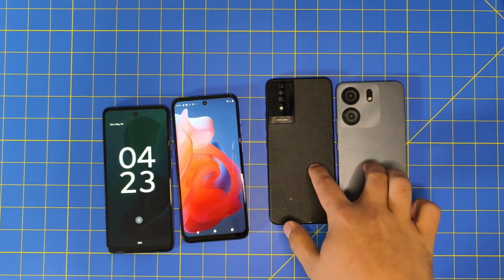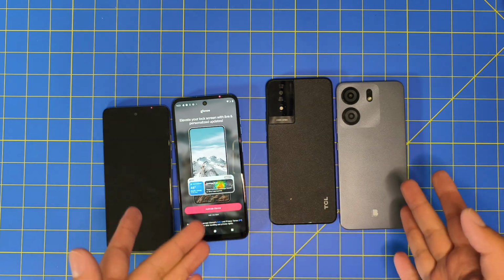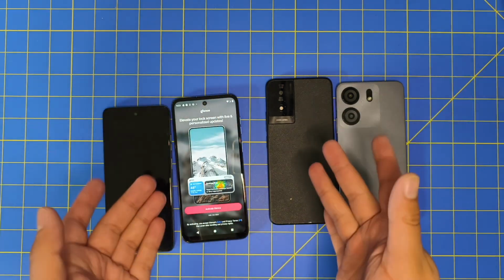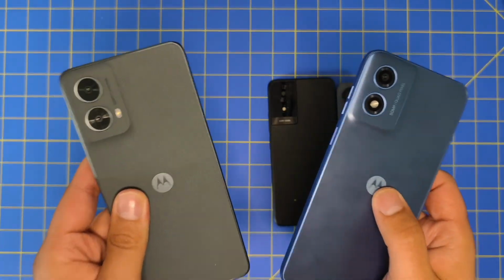As far as these guys go, I would not pick either of them up. It's going to be very sluggish navigating the UI. It's going to be very sluggish playing games, if you can even get them to run. So if you pick either of these guys up, I think you'll be very unhappy with the money you spend.